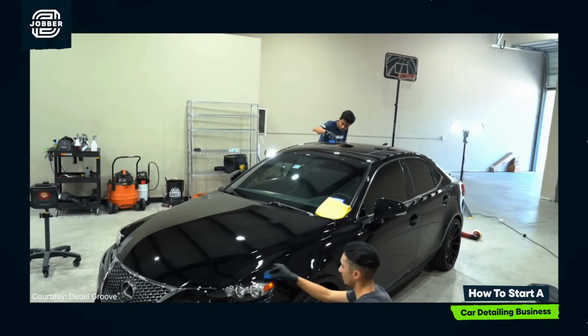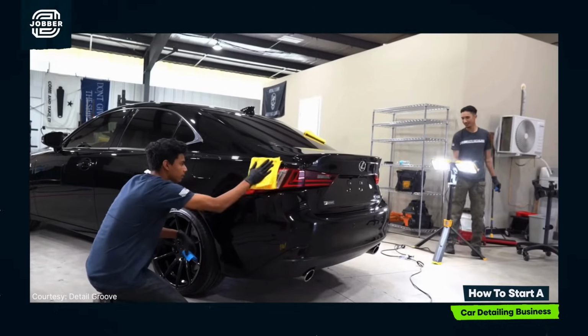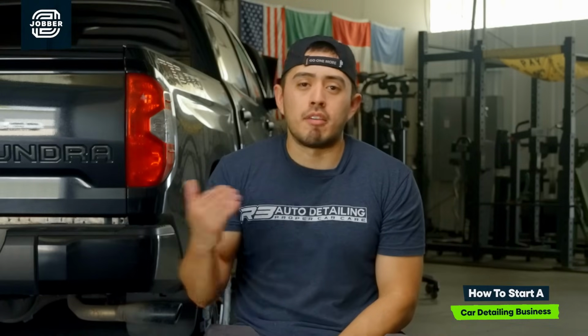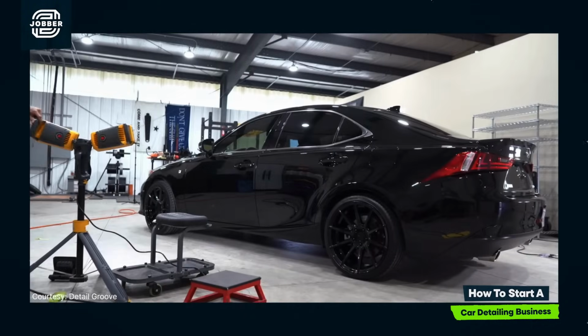As far as the highest level of protection that we can offer via a chemical, that would be a ceramic coating. And a lot of customers are better educated now than they were 5 years ago on what protection is. So a lot of customers that come to us asking for the best form of protection typically want a ceramic coating installed as well.